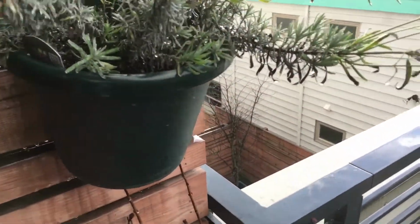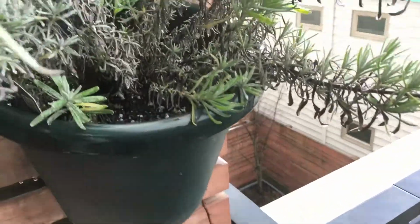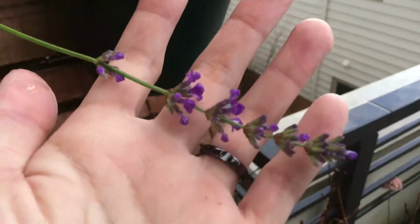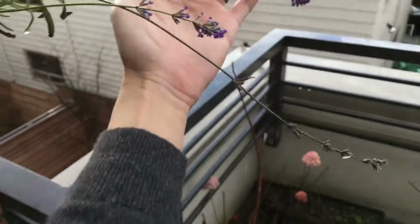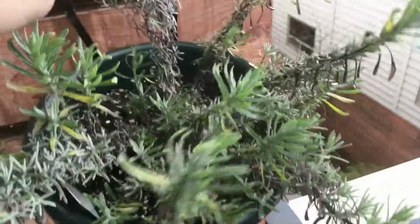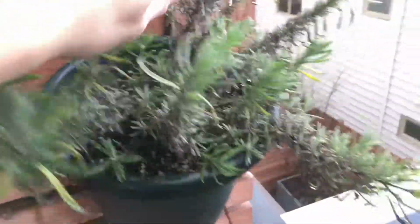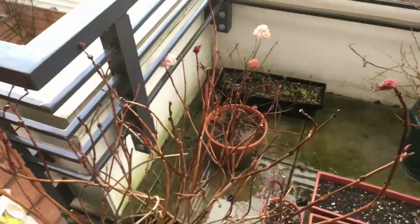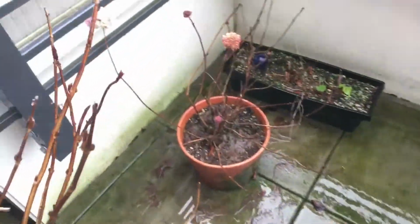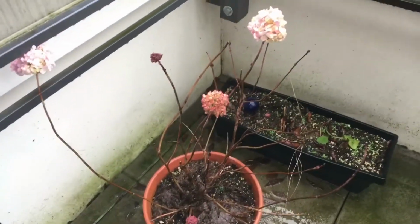And for the lavender, it's still flowering, but you can see the older part of the plants is kind of dying, the leaves at least. So I don't know. The hydrangea is pretty much the same.